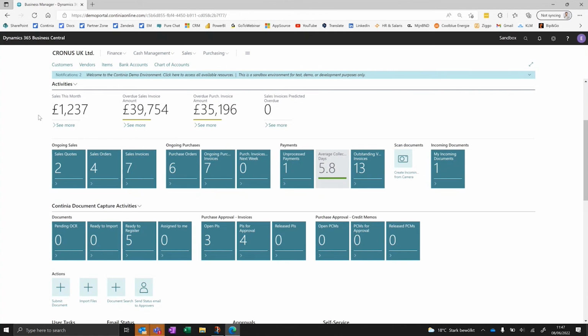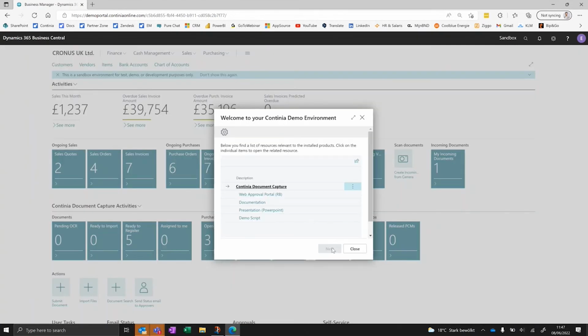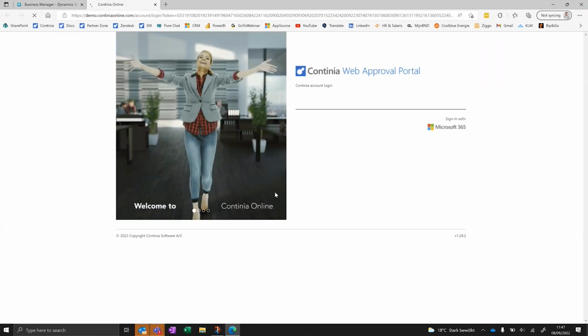So you can say, let's say a cost center is a dimension. If it sees cost center A, it will go to that person. If it sees cost center B, it will go to another person. Now, I will show you the 2 places today. I will first open up the web approval portal. I believe it will open up automatically now.